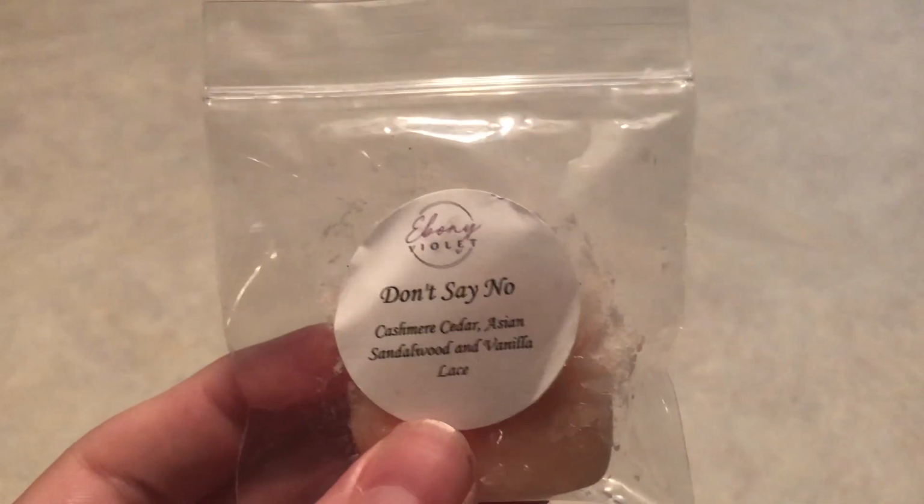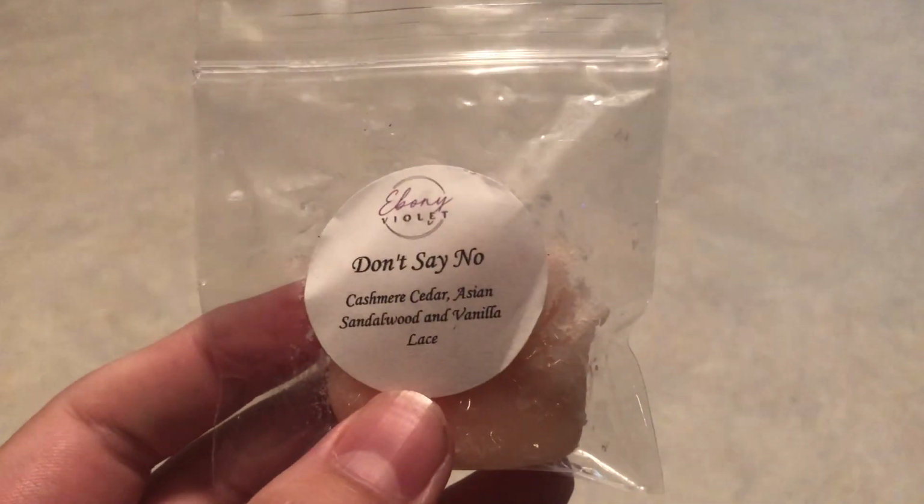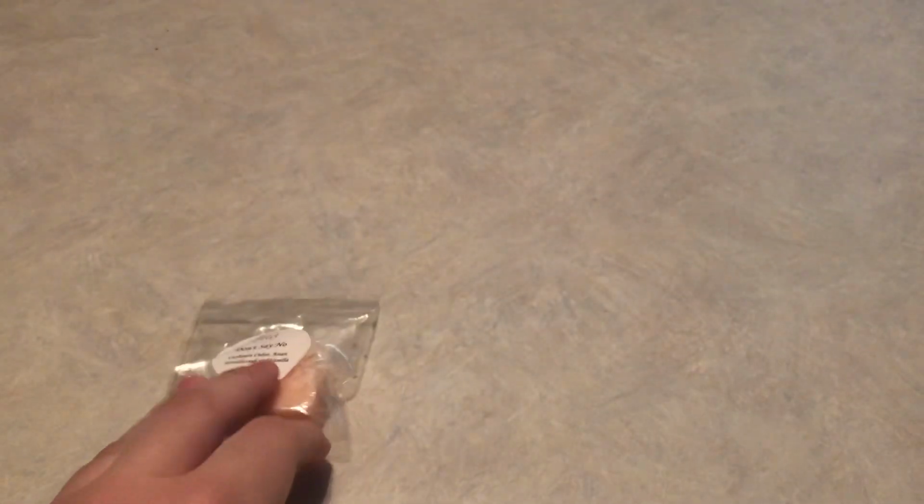So I got one sample in Don't Say No, which is cashmere and cedar, Asian sandalwood, and vanilla lace. Now this one is very, very heavy on the cashmere and cedar, but the Asian sandalwood and vanilla lace definitely help tone it down. Which I don't personally think it needs, but I definitely do love the way that this blend does come off on cold.